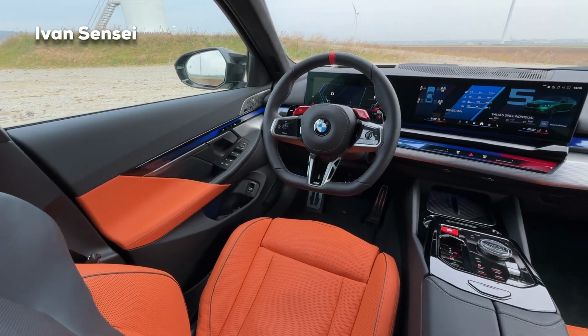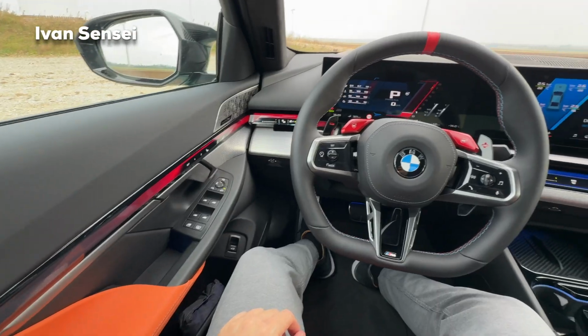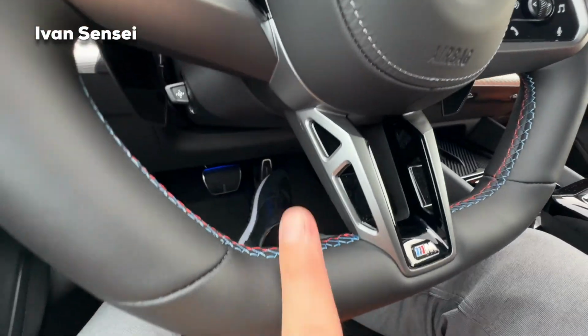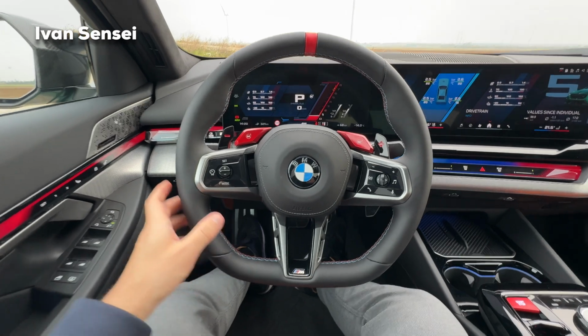And this is how the front looks from the back. Let me know, guys, how do you like this cockpit of the new M5 with the 12 o'clock marker and new M steering wheel? This one is really nice with these openings here, and overall new shape. I really quite like this.